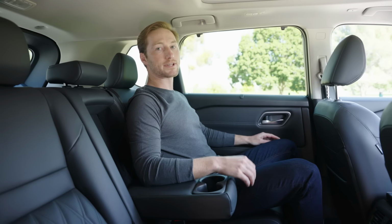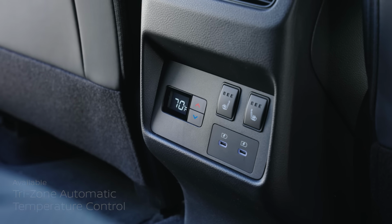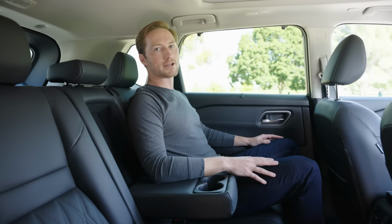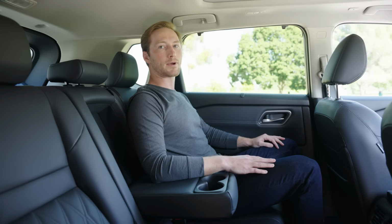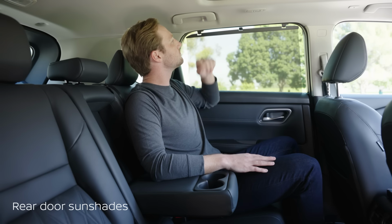Second row passengers get their own climate controls, a feature that's usually only on 3-row SUVs and minivans. And the Rogue has a handy available sunshade, so if the sun's glare is becoming a little bit too much to handle, this will help reduce direct light and keep those sleeping babies nice and happy. Yep, nice.